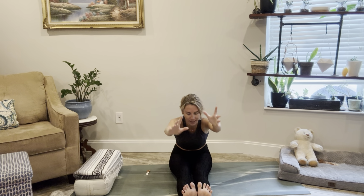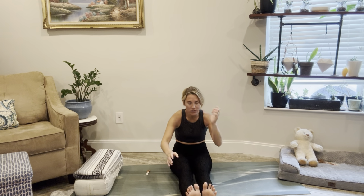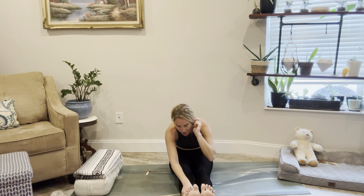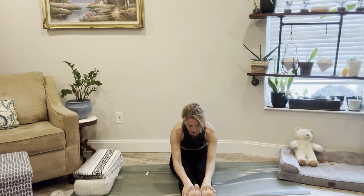And then exhale, slowly coming down. You can keep the knees bent if you'd like. And then just melt your heart down. Grab a hold of whatever you can. It's totally fine if you're just hands on the thigh and you keep a nice flat back. Just notice the stretch throughout the back of the legs, letting your shoulders and your heart relax.